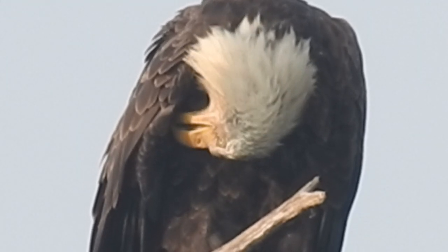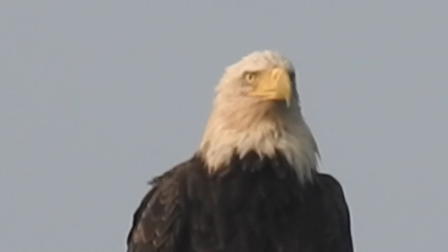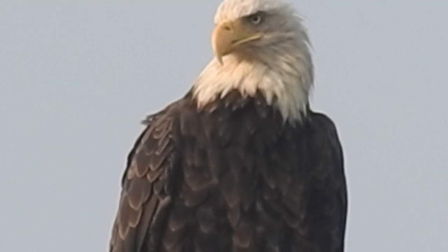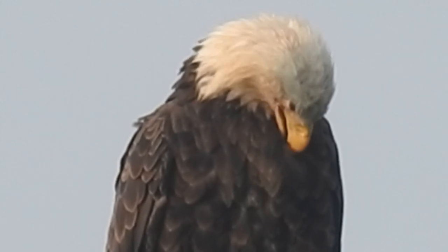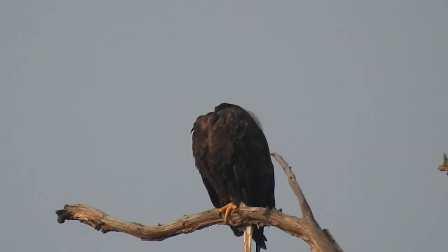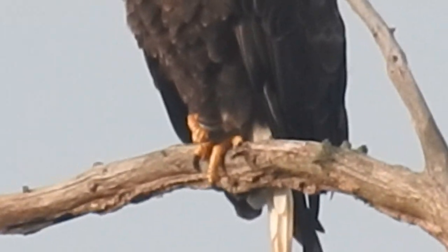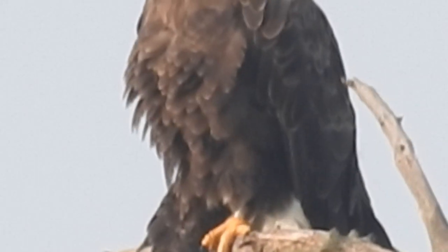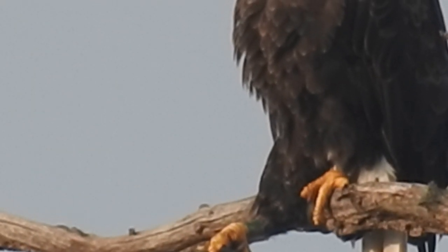That's pretty unique. Oh, hang on a second. So if I zoom out here, you take a look at the other bald eagle. Take a look at this real quick, since you're here. You can see the bands on its talons. Oh my God. That's as far as I can zoom in. I can't zoom in any further than that.